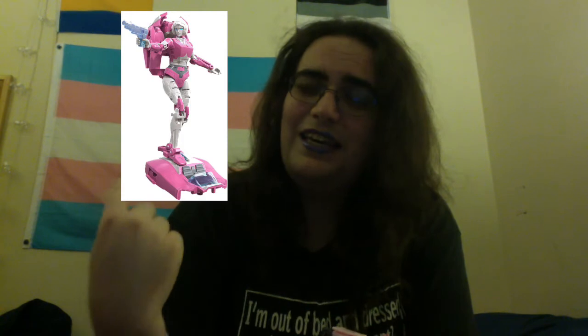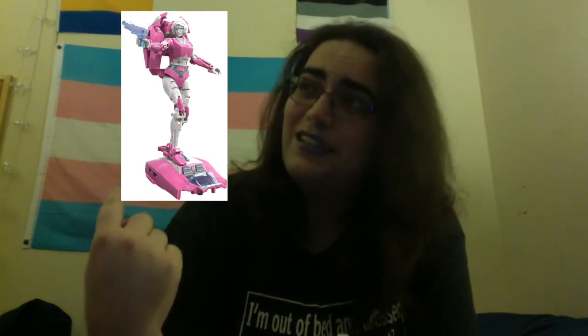And the Earthrise RC, which isn't as bad as Masterpiece, but still is a lot more sexualized. And keep in mind that this is a pink-on-pink figure, but she doesn't look sexy. So that made me think about recent design for female Transformers figures.